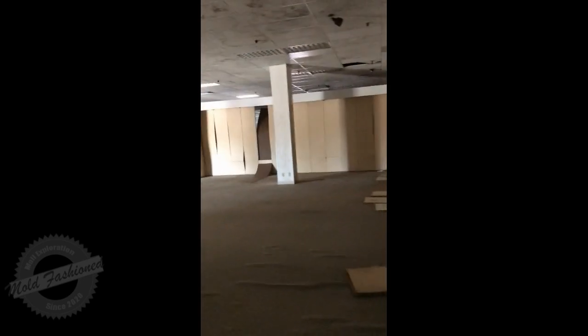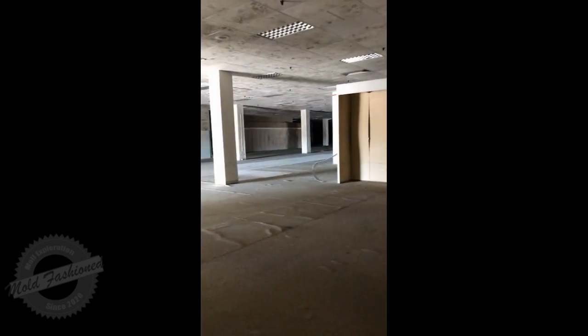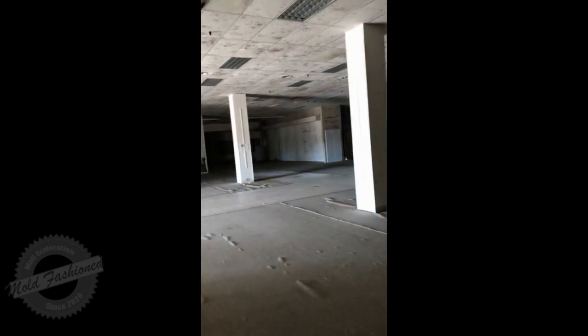Those are like customer service desks. Some rubbish on them. I don't know what that is. Indistinguishable. Things left there for our entertainment. Yeah, really. So we're coming back out into where they would have sold clothing also. This side opens up to the parking lot on the south side of the mall.